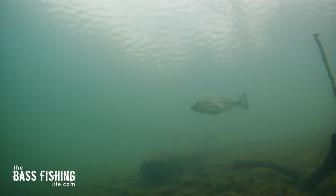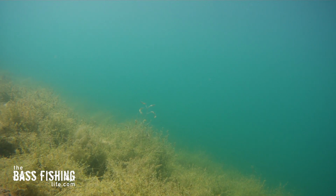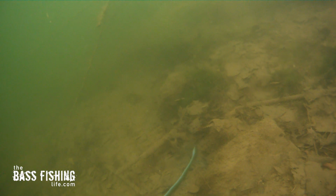If you've got a big old 3, 4, 5, 6, 7 pound bass or bigger, they want to get a lot of bang for their buck, right? So if they're going to expend that energy, they want a meal that is worth it. Just because the water is warm doesn't mean that they're feeding all day long. As a matter of fact, a lot of you in the heat of the summer could probably agree. It seems like nothing is going on out there on the lake or in the river. So when you present that big lure to them, that triggers that instinct like this is going to be worth it. This is going to be a meal that I get something out of.